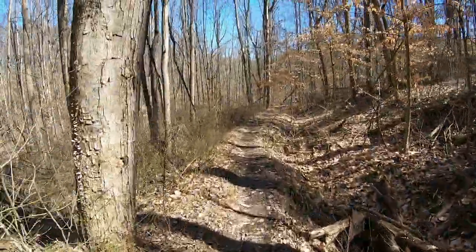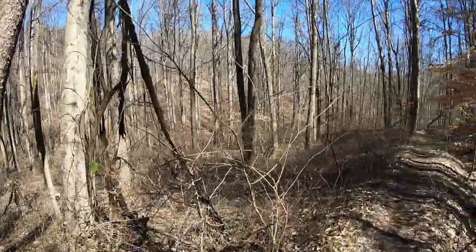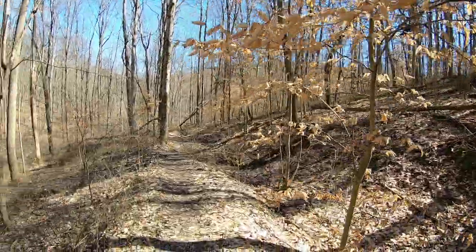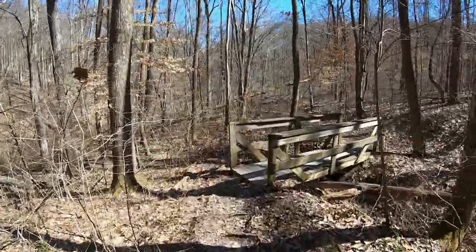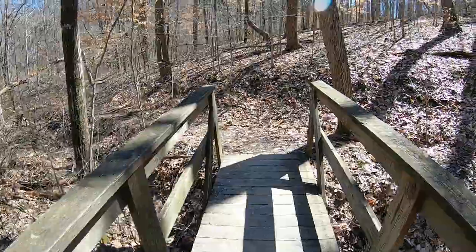Down the trail. What a beautiful early spring, late winter day. I'm so glad to be here. Hopefully everybody's doing just dandy. Across the bridge we go.